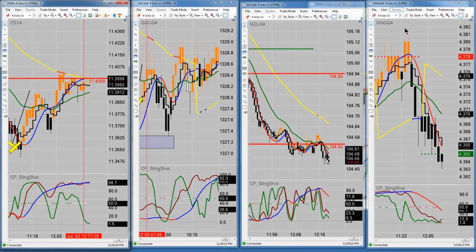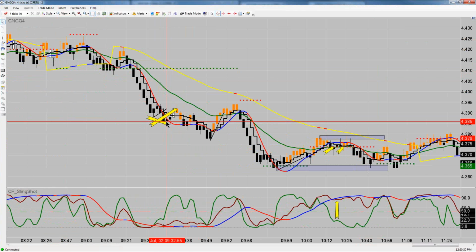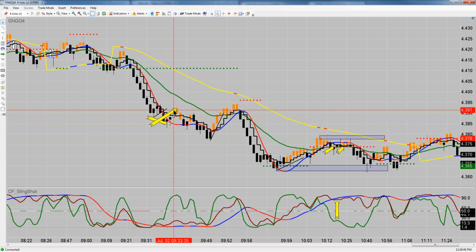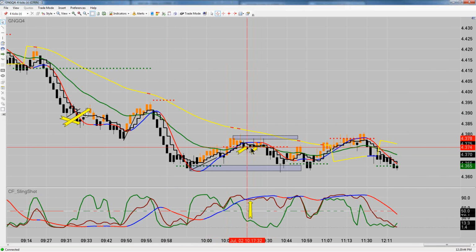What else? Natural gas. Okay. On the natural gas, our first completed trade of the day was this one right here. We lost. It stopped us out pretty much to the tick, and then it went down to where we wanted it to go. But unfortunately, it stopped us out first. So we were minus 8 ticks right there, and we took a break-even trade over here. So we were minus 8 ticks on the day on the natural gas, and it hasn't really done anything since.